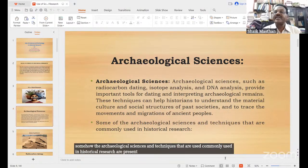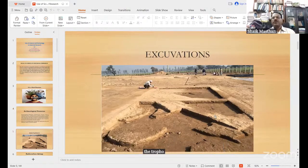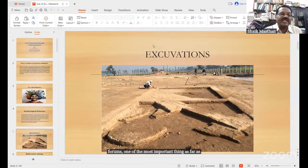Well, we come across that it is only a beginning of history. The beginning of history is something that we can trace only through archaeology, because the footprints of human culture and human civilization are embedded there as far as historical knowledge is concerned. Well, to begin with, we can say that excavations form one of the most important things as far as usage of this data is concerned.